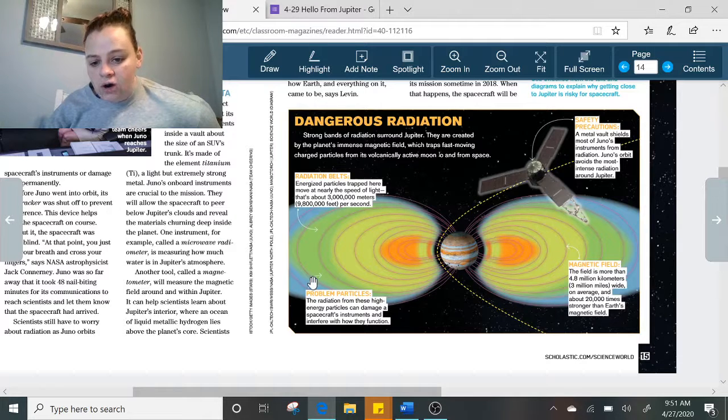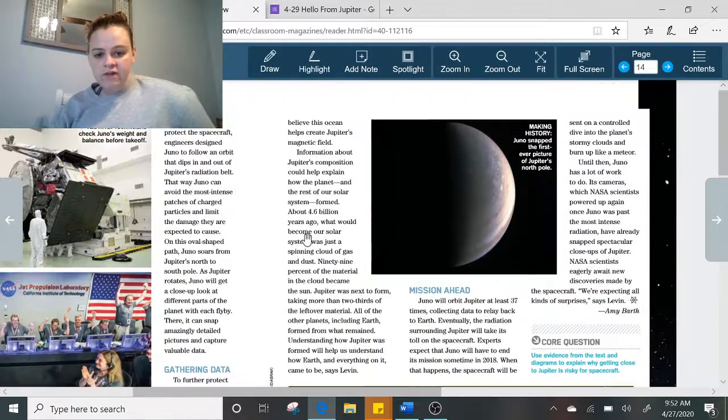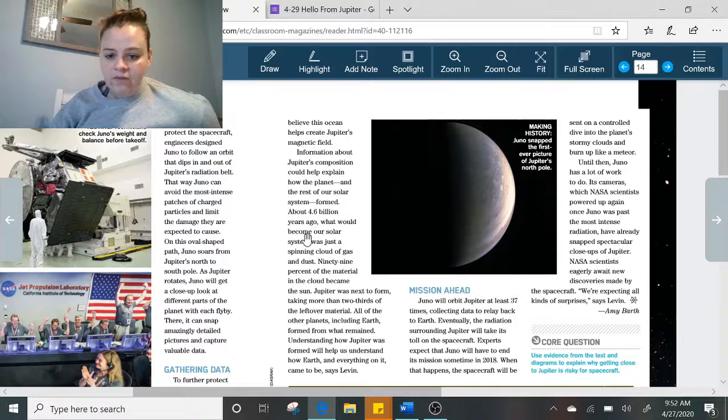Another tool, called the magnetometer, will measure the magnetic field around and within Jupiter. It can help scientists learn about Jupiter's interior, where an ocean of liquid metal hydrogen lies above the planet's core. Scientists believe that this ocean helps create Jupiter's magnetic field. Information about Jupiter's composition could help explain how the planet and the rest of our solar system formed.